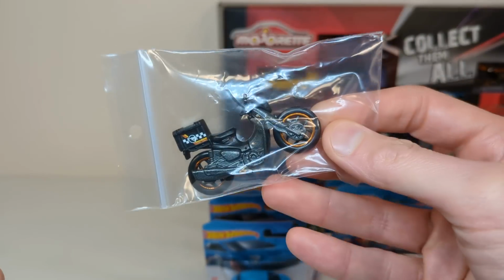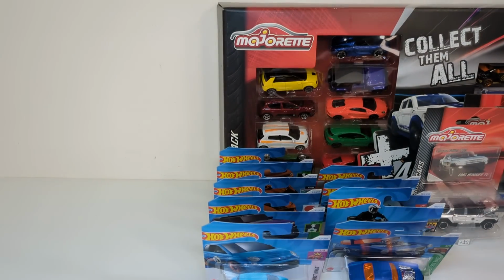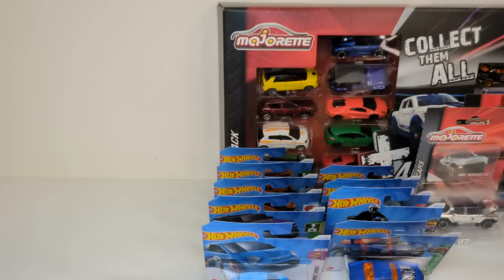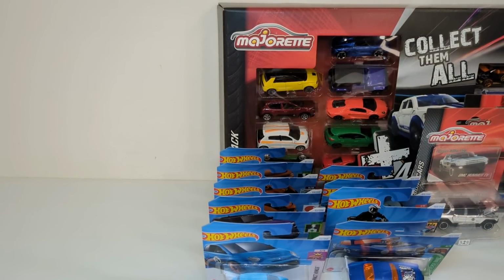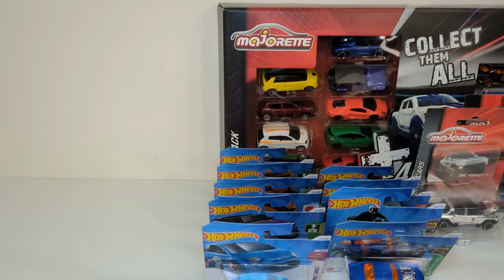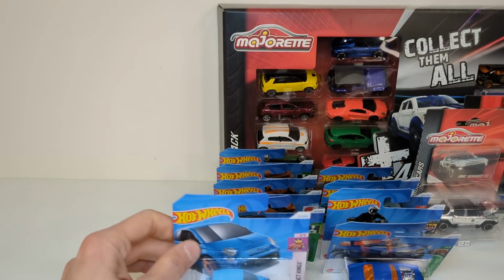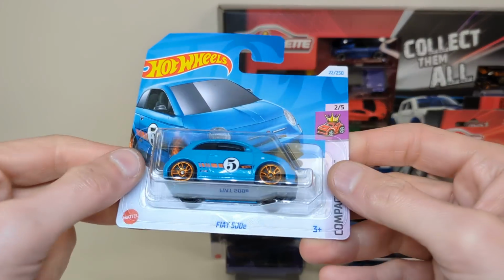I got the Treasure Hunt. I got the Volvo. And I got the Unimog. These were all still on the pegs during this clearance or promo, or whatever you want to call it. So I was very surprised about that. So I got the other ones that I left behind at Aldi.